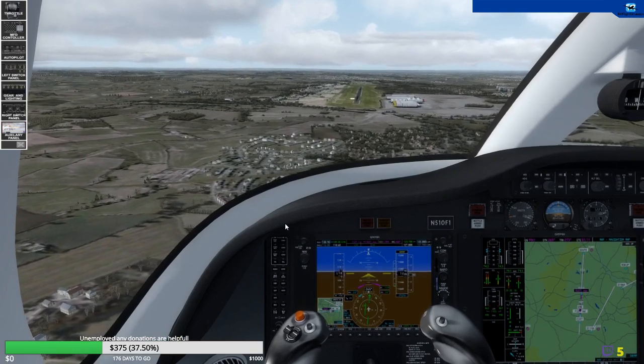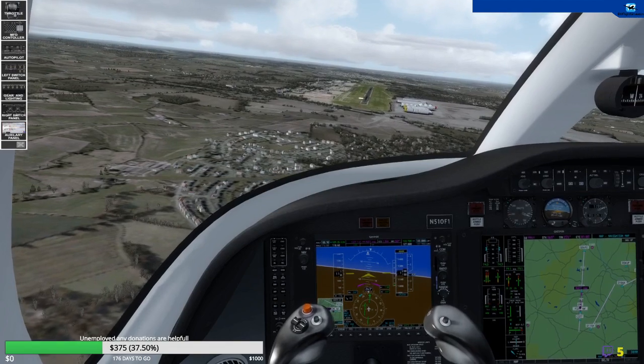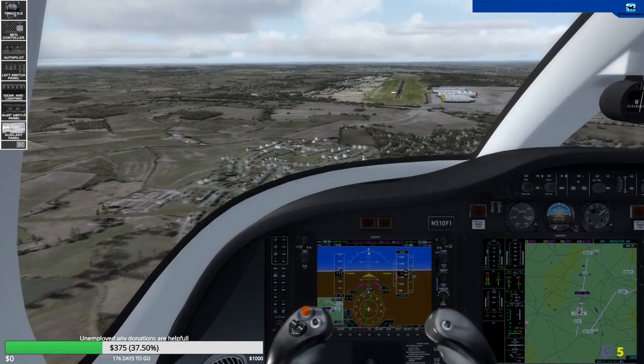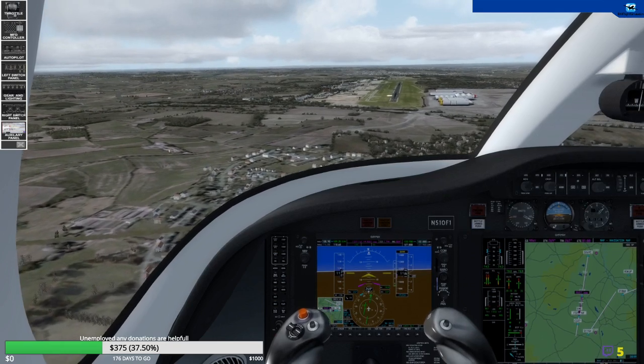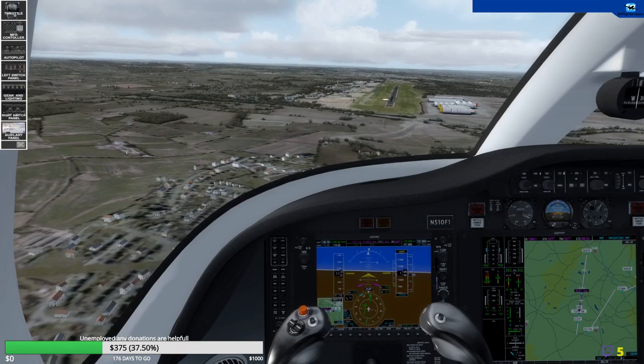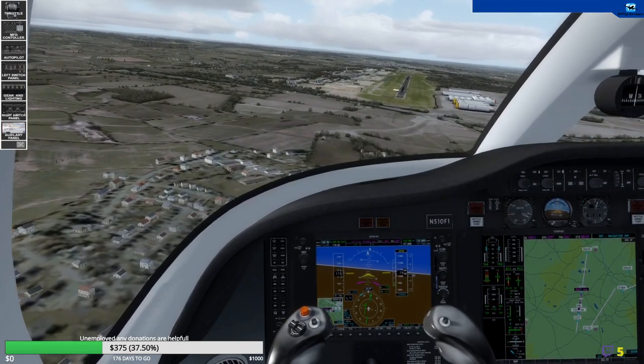Flight and control, November 453 Delta Whiskey, short final, runway 27 East Midlands. November 453 Delta Whiskey, hello, clear to land runway 27, the wind's 220 degrees, 19 knots. Clear to land runway 27 for November 453 Delta Whiskey, thank you.